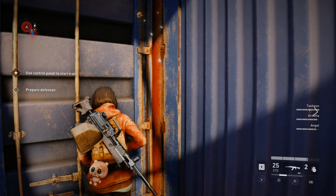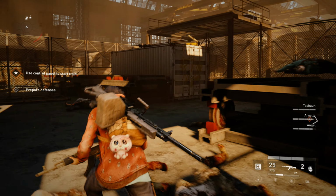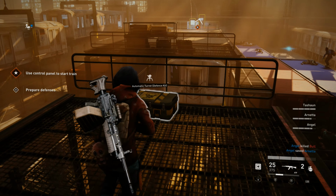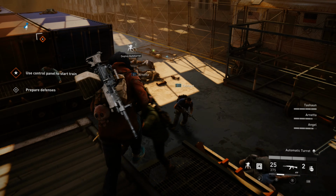Not always, but the majority of the time you will get a couple of items in there of one nature or another. Sometimes you might get a heavy weapon in there, although that is quite rare. So there's a sentry turret put down as well.